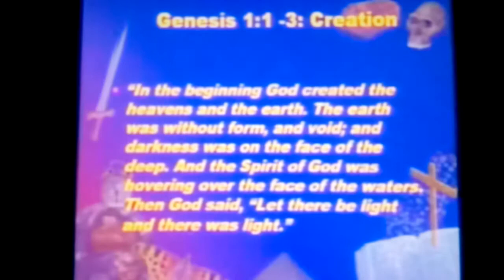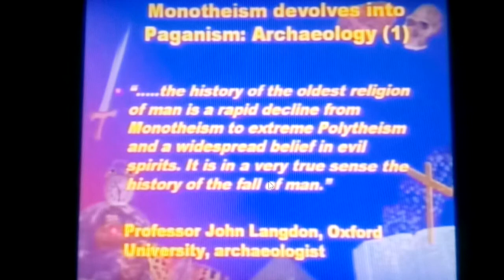In fact, if you look at today, even in our own time, what's called the New Age movement, we've seen that this country one time was very strongly monotheistic to the Christian. But since the 60s, in the last 40 years, there's been an amazing movement of lots and lots of people, just in a short period of time of 40 years, getting involved in animism, various forms of crystal healing therapy and spells and all that kind of thing, very popular, and it can happen quite rapidly. If we look at Professor Langdon, he was an archaeologist from Oxford University. He said, in his understanding as in Sumerian history, he said the history of the oldest religion of man is a rapid decline from monotheism to extreme polytheism and a widespread belief in evil spirits. It is in a very true sense the history of the fall of man.